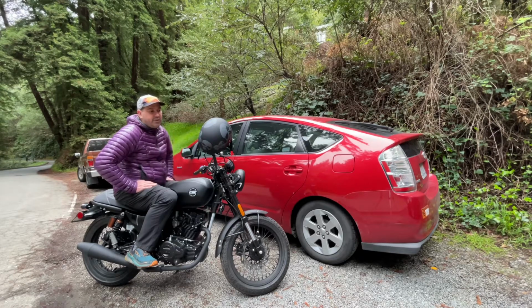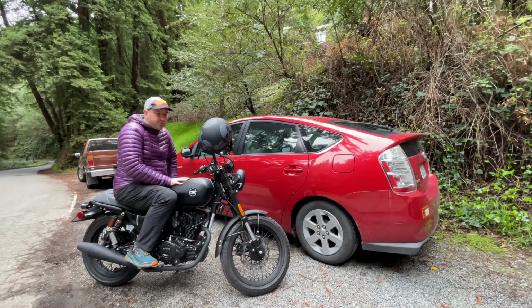I just went in for my first 500-mile tune-up, the initial service at the motorcycle mechanic, and the bike is running awesome, but that cost about $300. So I got this bike on the road for $4,000, and the list price is $2,200, so I paid more or less double for the bike.